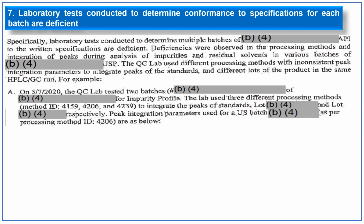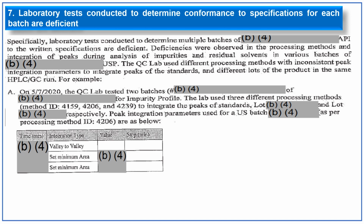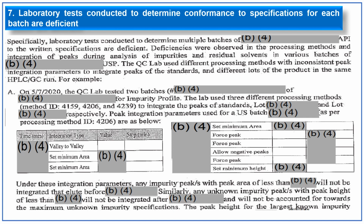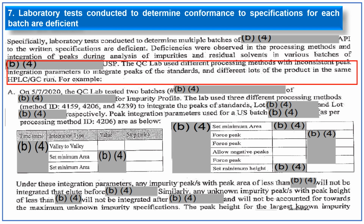Here an example has been cited where the QC lab tested 2 batches. The lab uses 3 different processing methods to integrate peaks of the lots. The peak integration parameters used for the batches are given in the table below. Some use a value-to-value approach, or a forced peak, or a set minimum area. Different methods have been used in the same HPLC run. Under these integration parameters, any impurity with a peak area of less than some integrated value will not be integrated and hence will not account for the total impurity.